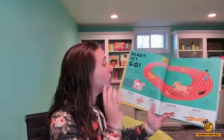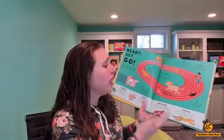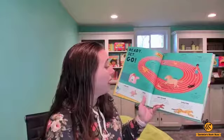Okay, then this is Ready, Set, Go. So this is speed, and it gives you all of these different things and how they compare. So the cheetah versus a tortoise versus a chicken, a human, a cat, and then the horse, greyhound, and the hare all run at similar speeds, which I thought was pretty cool because I had no idea that that was the case. So, there's all different things.